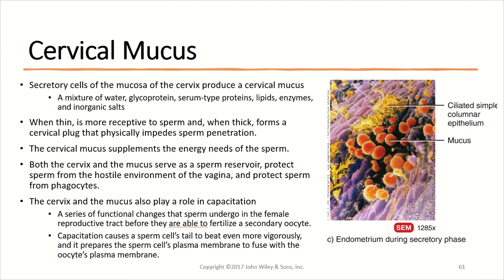So the cervix and this mucus are also going to play a role in capacitation. This capacitation is going to be a series of functional changes that the sperm has to undergo once it gets into the female reproductive tract before they're able to actually fertilize that secondary oocyte. Capacitation is going to cause the sperm cell's tail to beat more rapidly, more vigorously, so that it can swim faster. And it is also going to prepare the sperm cell's plasma membrane so that it's able to fuse with the oocyte's plasma membrane so that fertilization can actually occur. So that's our cervical mucus.